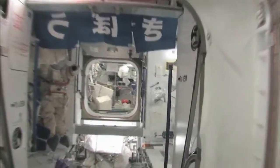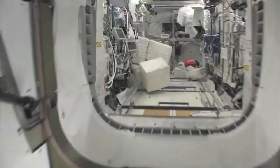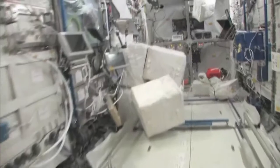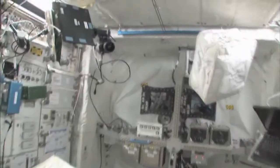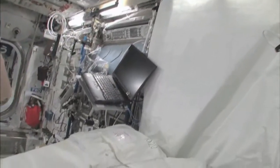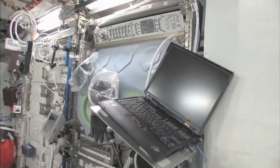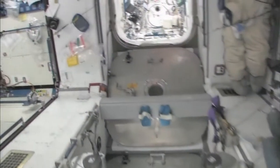Okay, so now fly with me. We're going to go to the Columbus module. Here we are in the Columbus module. You can see it's also spacious. It's also cluttered because it's a great place to store things or temporarily stow them. It's not going to be this way forever. We're going to have it nice and clean pretty soon. We're flying back to Node 2. We'll take a quick look at what else we have here.